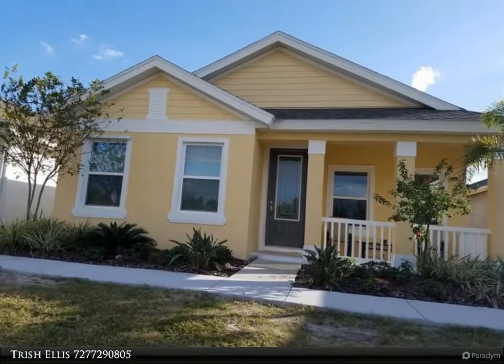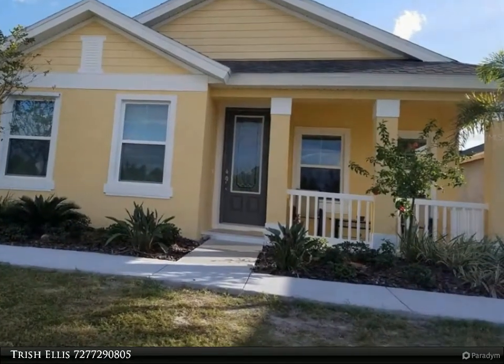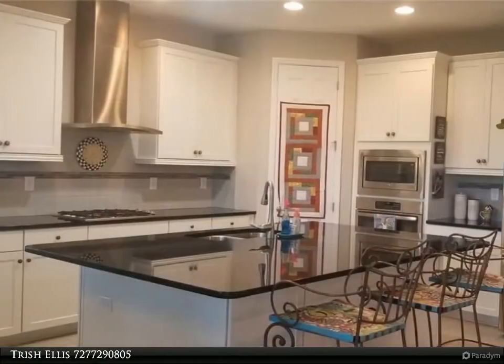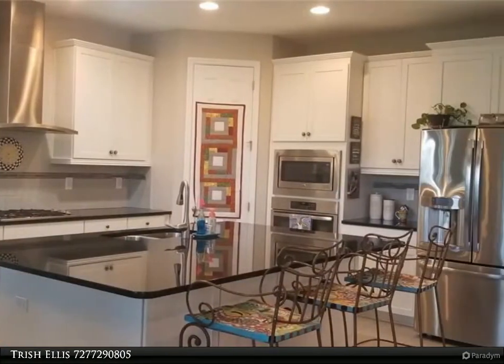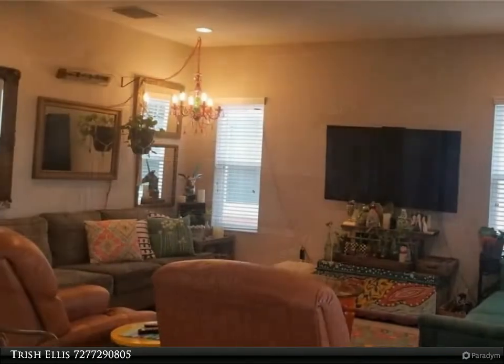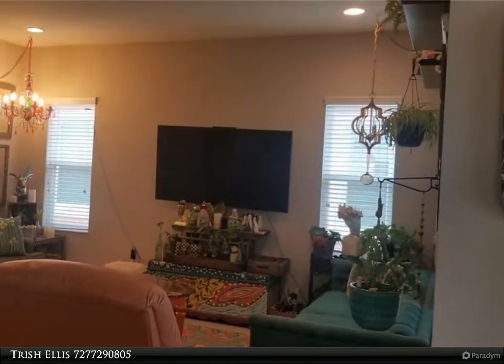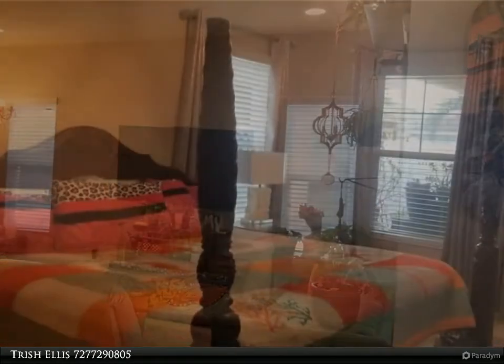Your search is over. This is a must-see. Maintenance-free neighborhood with a 3-bedroom/2-bath 1-story home located in the highly coveted and gated MiraBay community with award-winning resort-style amenities. Curb appeal in spades with luscious landscaping framing the covered front porch that overlooks a preserve.